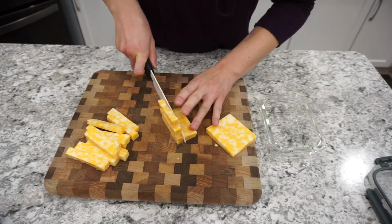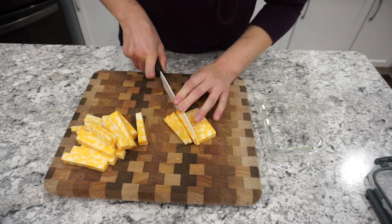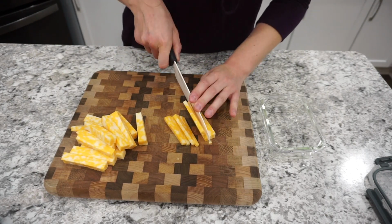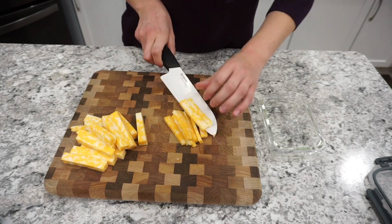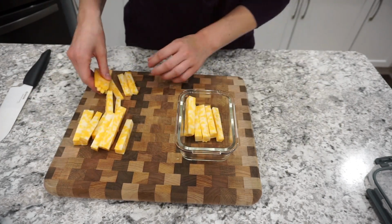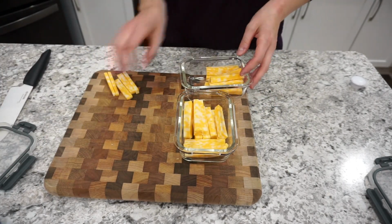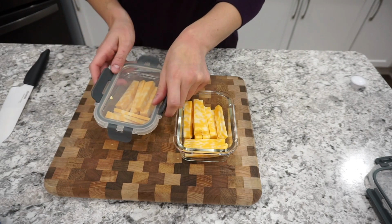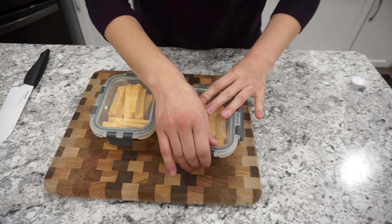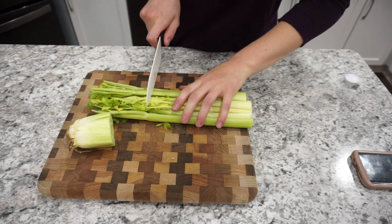Like for my daughter, I like to make hers a little bit skinnier so they're not a choking hazard, and she also just doesn't eat as much. So I like to control the size that way, and they really enjoy these. I'm just doing Colby and Monterey Jack, but of course you can pick up whatever kind of cheese that your kids love, and then you just throw them into a little airtight container and they are good to go for a couple of weeks.